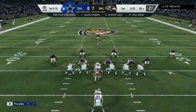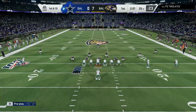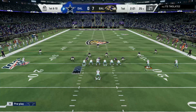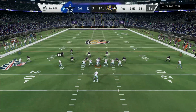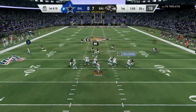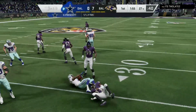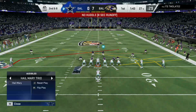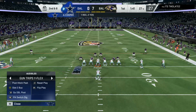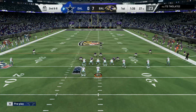So Prescott and the Cowboys now with a 1st and 10 at their 25-yard line. Now Prescott. He's got a man complete. It's Amari Cooper. And he's upended after a gain of 2 out to the 27. Give him a couple on the catch. It's 2nd and 8 at the 27-yard line.